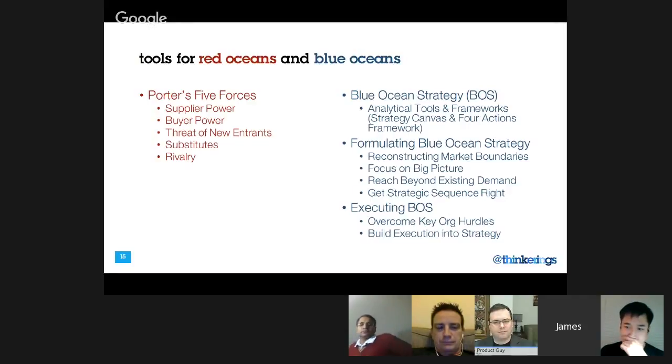Reaching beyond existing demand, a model to help people think about creating new customer bases, and what a new customer might look like, and how to unlock that. A lot about strategic sequencing. It's very interesting to see how the people are bringing this concept to the market, because there's very much a whiff of struggle to get businesses to think about blue oceans the way that the authors want you to think about it, and that extends down into executing BOS.